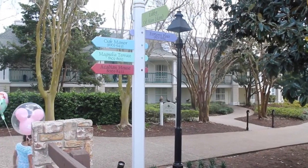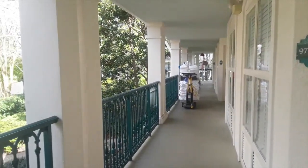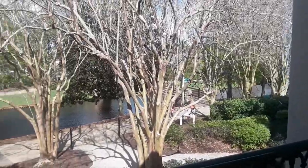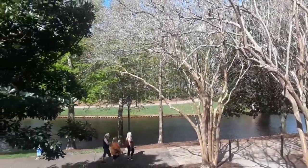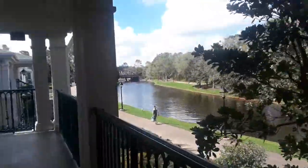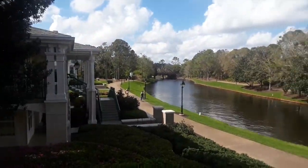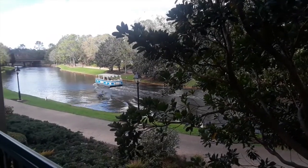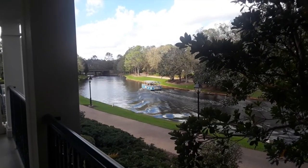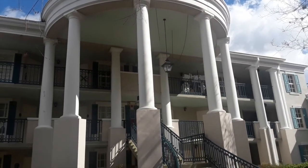So right here, our room is 9733. This is a part of the river view that we have. And although our view was partially obstructed by the foliage and the trees, it still was a really beautiful view on this beautiful day. We had a nice view of the ferry boat that goes over to Disney Springs. So it was very peaceful. It was very nice to just stand outside for a few minutes and just gaze at the beautiful scenery.